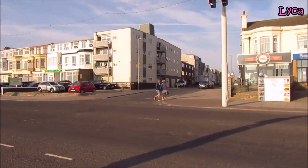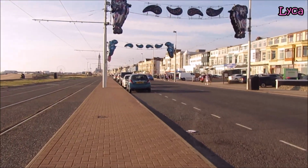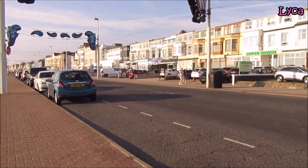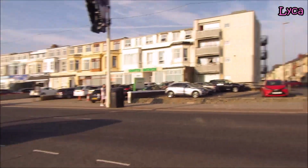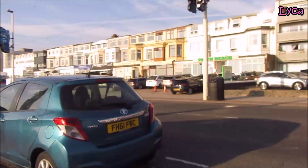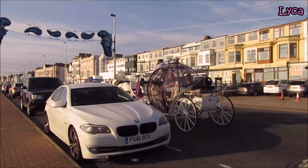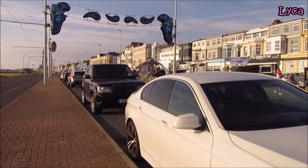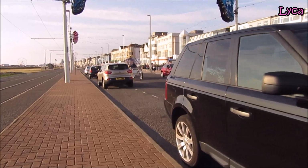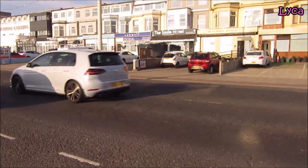Listening to the seagulls now. You can hear the clip-clop of a horse pulling a landau. There it goes past, that's a beautiful horse. Look at that, isn't he lovely? What a beautiful looking horse. But I'm just going to cross over now because I need to go to Home Bargains.